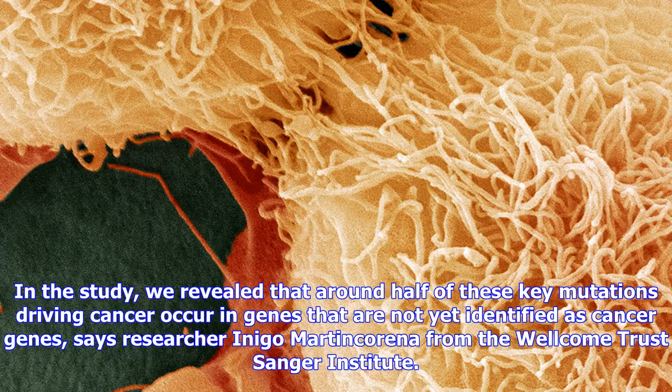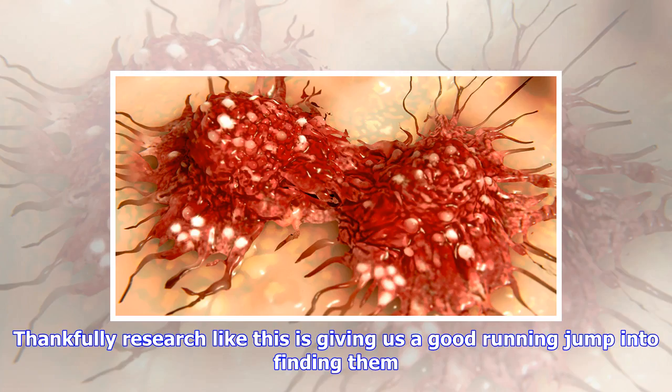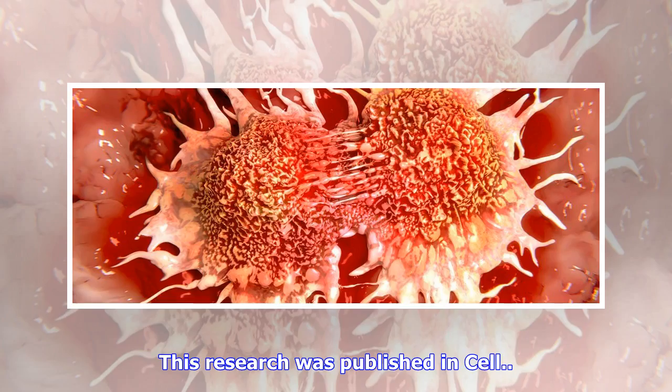By cataloging the genes, the researchers were able to gain some insight into how far we've got to go to have a complete list of cancer-causing genes. "In the study, we revealed that around half of these key mutations driving cancer occur in genes that are not yet identified as cancer genes," says researcher Inigo Martin-Carena from the Wellcome Trust Sanger Institute. There is already much insight into the most important genes involved in cancer, but there are many more genes yet to be discovered. Thankfully, research like this is giving us a good running jump into finding them. This research was published in Cell.